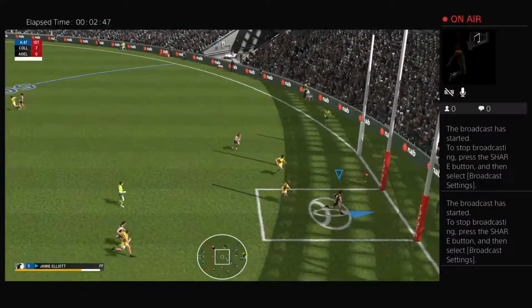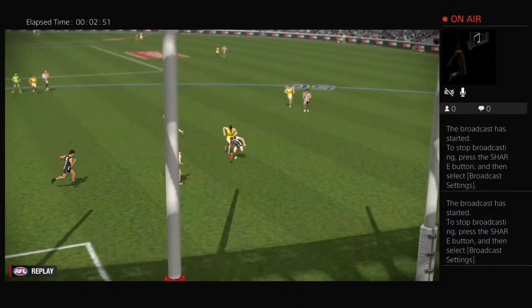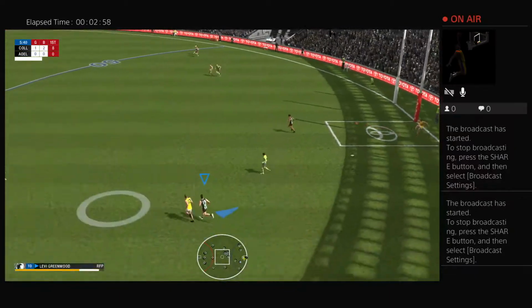DeGoey for the kick at goal. He's missed. Was that a brave attempt or a stupid attempt, Richard? Definitely wasn't brave. I don't think it was a stupid attempt. He had to try. It's not the score he was looking for. It's not the result that you want.